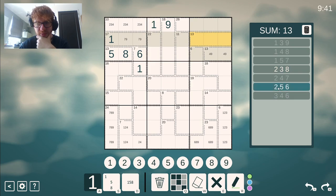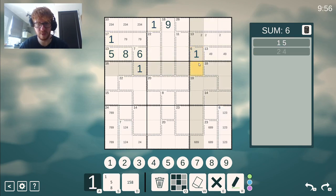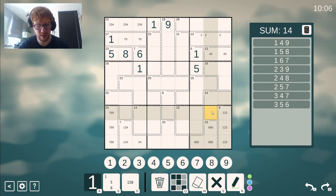Actually, there has to be a 2 in this box, right? Meaning this square couldn't be a 2 or a 4, meaning it's a 1-5 pair. We have the 1 and also the 5, so it's a 1-5. And if we look at this bottom box, we can see the 5 can go here, and the 5 can be in any of these, so we know this is a 5.